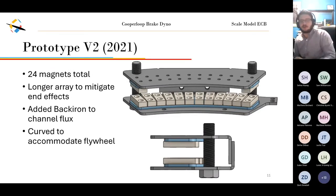This will also much more similarly demonstrate a real world use, in that in our final pod we would have a number more magnets, and the more magnets, the less magnetic force lost to end effects. We also added a back iron to channel the flux inward and increase the flux. That way, less of it is lost to going outside of the magnetic field. Lastly, we curved it so that more of the field is attracted onto the flywheel as opposed to going out the back sides.